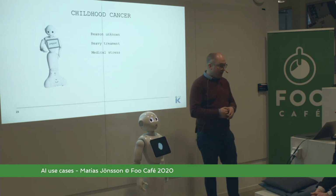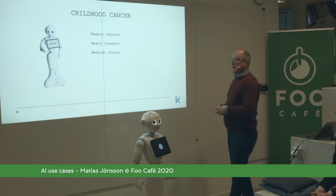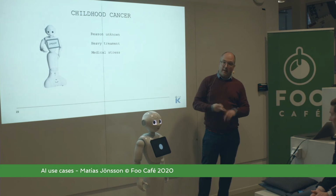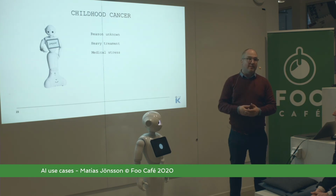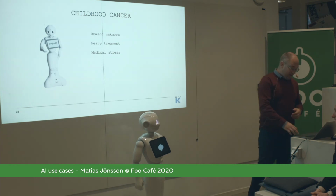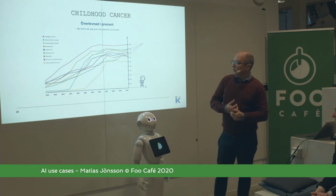The reason for it is unknown to a very large extent. The treatment that these kids go through is quite insane. They get radiotherapy and chemotherapy, and it is really heavy treatment, and of course the medical stress that these children are exposed to is quite extreme. So it is a very challenging situation. It's not a very pleasant experience, obviously.